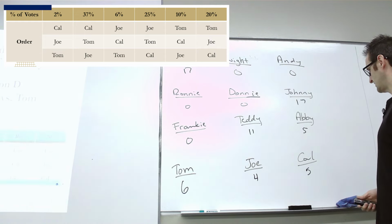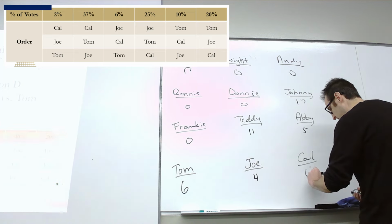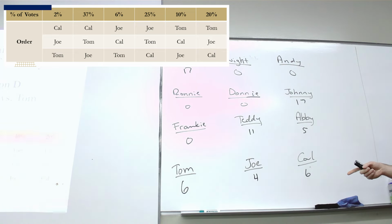We got one less that time too. Did anybody not vote? You didn't vote. Put you down for Cal. Okay. Any other? That's only 16 of us. Anybody else? I think I had 17 at one point.